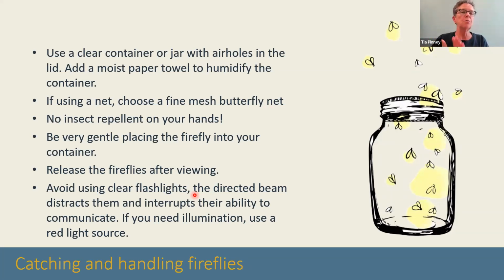If you put insect repellent on yourself, then you've got to clean your hands before you handle the fireflies, because insect repellent will kill them, or it could kill them. So be very gentle moving your firefly, because they may have a bit of a shell to them, but they're still an invertebrate. They're a soft, mushy little animal with no skeleton. And then don't hold them too long and let them go.